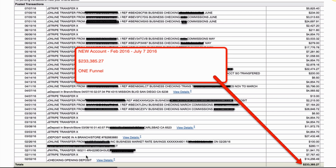Now we opened this up for an account that was actually for a webinar funnel that was running previously. So that's why we had an opening deposit here. And you can just see every month we had commissions coming in from this. You can see them like 27,000, 11,000, 28,000, 22, 17, 24, and a bunch of smaller ones.